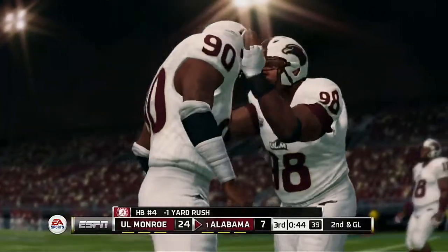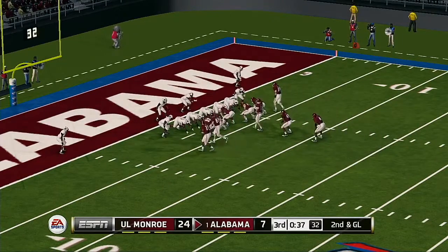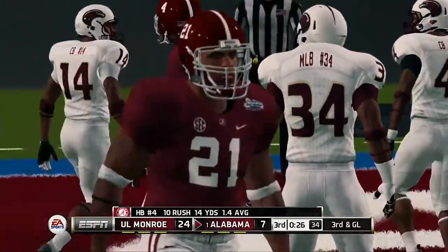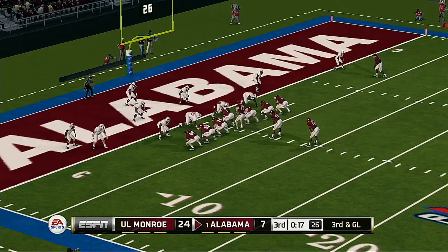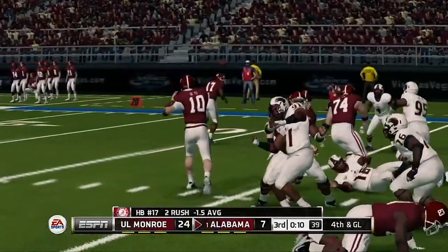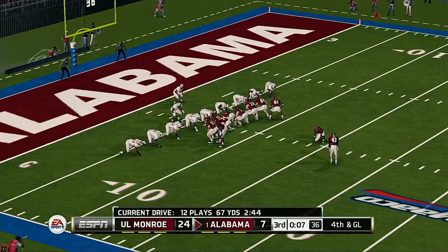Straight up the middle, and he'll lose yardage. They're at the 3. Second down. Let's see if they try to pound it in here. Both teams and their goal line sets on the field. He's tackled at the 2. This is the 12th play of this drive. This one should be makeable.